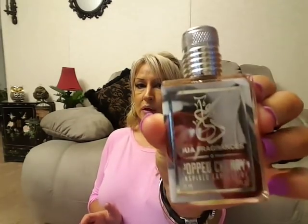Classification is oriental floral. Notes: black cherry, bitter almond, cherry liqueur, griotte syrup, jasmine sambac, Turkish rose, Peru balsam, Haitian vetiver, cedarwood, roasted tonka, and sandalwood. Oh my God. There's the bottle. Okay, I'm going to try. I'm going to spray it away from my nose. Give it a minute to settle.